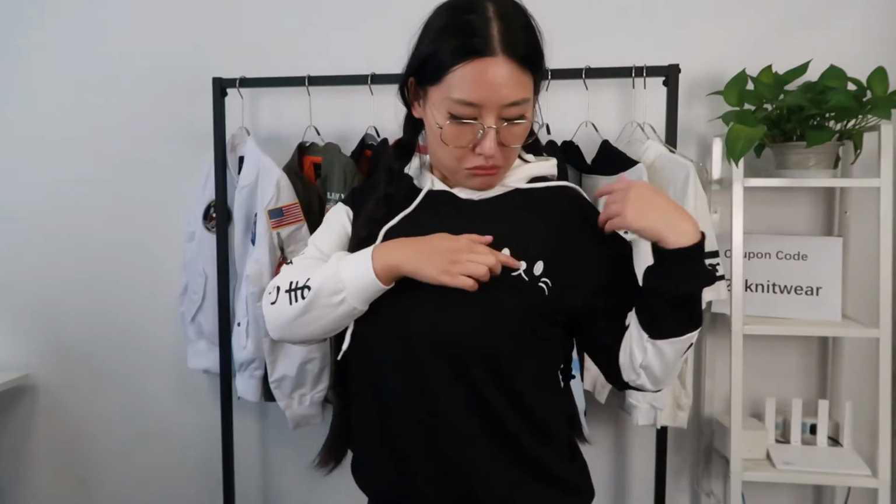And the cat face stitched on this area, chest area, on the left. And you can match it with jeans, shorts, leggings. It's easy, very easy to match. Also, we have a cat face on the cuff. Very cute.